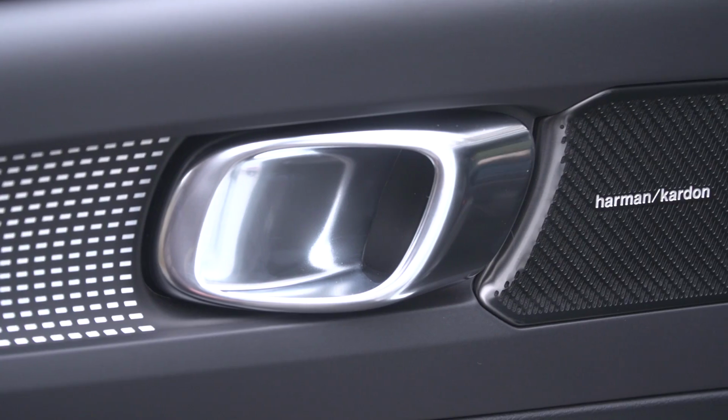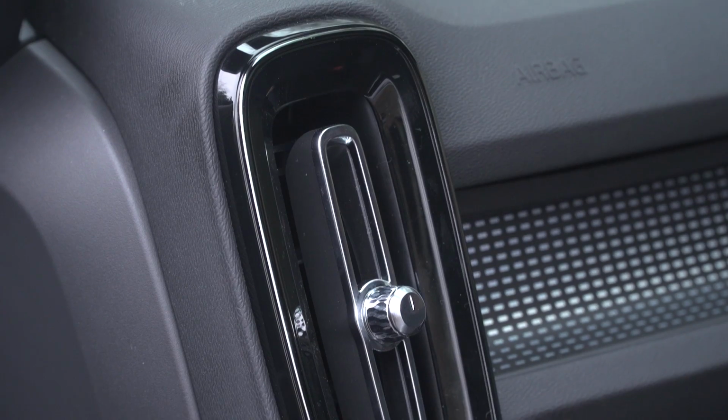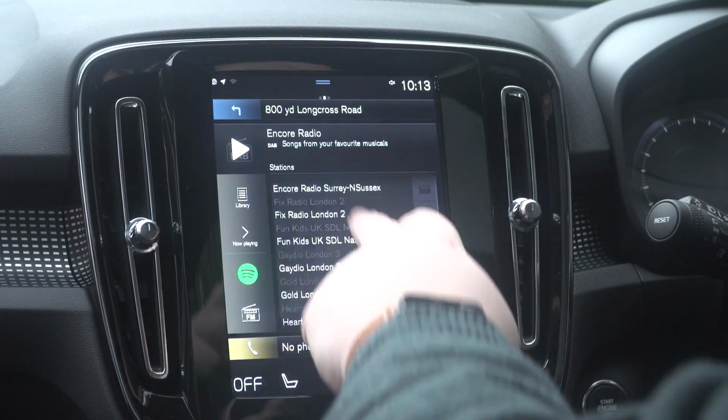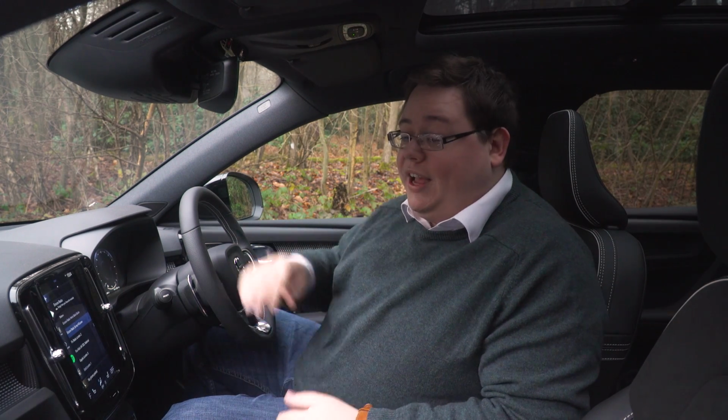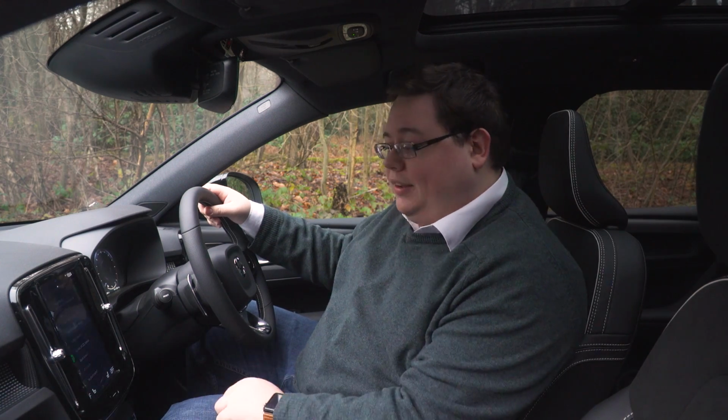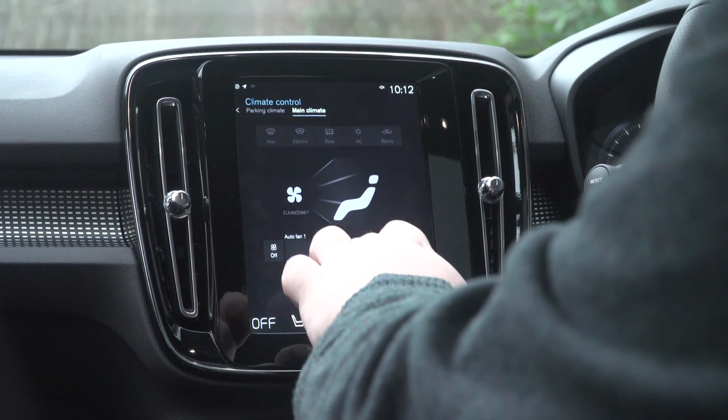It really does have the air of a truly premium product, this car. Now, as with most modern Volvos, the interior of the XC40 is dominated by this large central touchscreen, and that means there are very few other buttons dotted around, which in theory sounds great. In practice, though, it makes even the simplest of tasks, such as changing the temperature or even the radio station, harder than it should be.